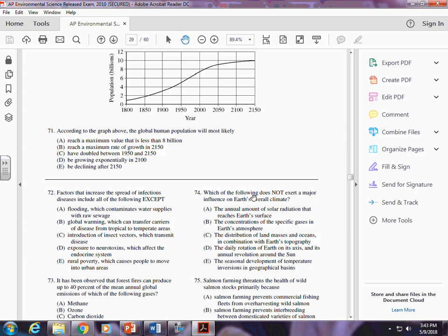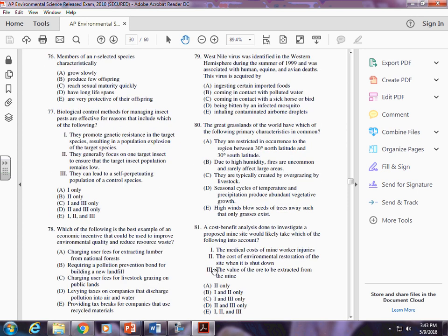Number 77. And we just saw this question recently. Biological control methods for managing insect pests are effective for reasons that include which of the following? Biological controls, to remind you, is using the predator of a pest in order to reduce the amount of pesticides that are used on a farm, and they are not used to promote genetic resistance. So the purpose of them is to control the pests. We're really trying to slow genetic resistance, so that if you're using IPM, or integrated pest management, you're using a little bit of everything. Some biological control, a small amount of pesticides, maybe some pheromone traps, using crop rotation, having an area that is a habitat for the predator of the pest. So using all of those, the answer here is just 2 and 3, which is the letter D.